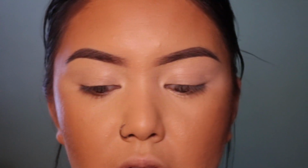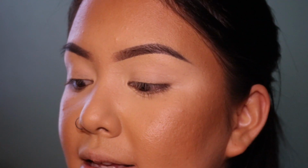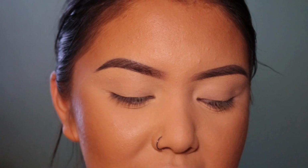But I am going to go ahead and get started. So I'm going to powder my eyes to set everything in place, and then go in with the first color. Purple, brown, and black. I don't know what I'm going to do. I definitely want purple to be the forefront because brown and black is going to make it really smoky. And it's a cut crease, so that's a little harder. So what I'm going to do is grab a brush like this.